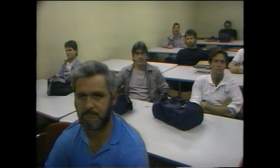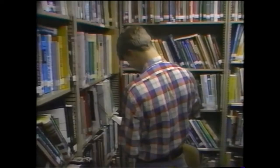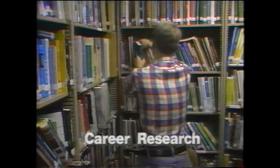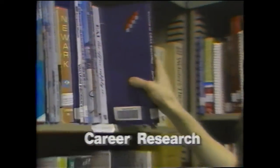Students are also given information about organizations offering counseling and other support in their community. We know that most of our students will change careers several times throughout their lives. Career research is another course that can help them be prepared. Here, students learn what careers are available and what kind of preparation is needed.